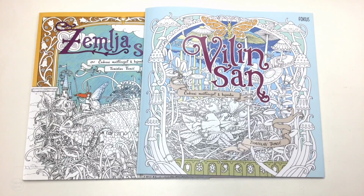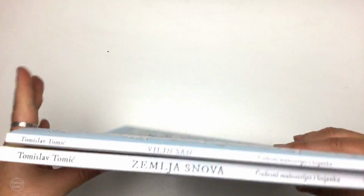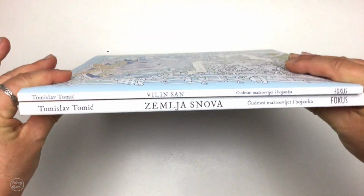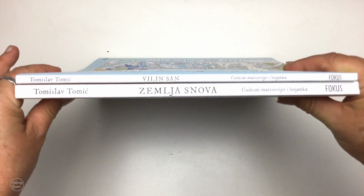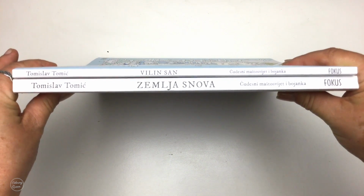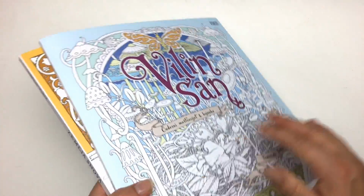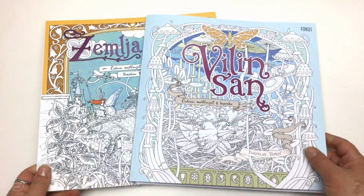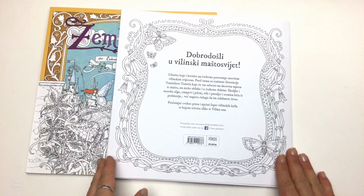This is Lee from ColouringQueen.net, and I've got the latest colouring book by Croatian artist Tomislav Tomic. Now, of course, you will immediately notice how much thinner this colouring book is compared with the previous one in this series, Zemlja Snova.